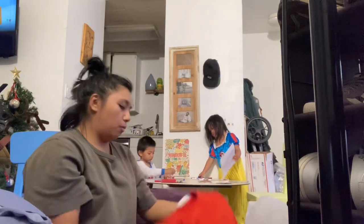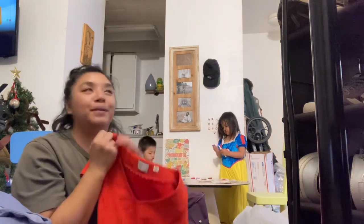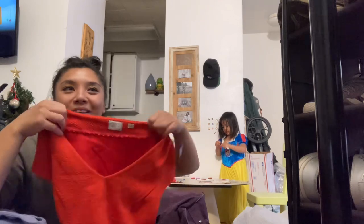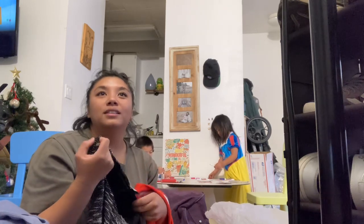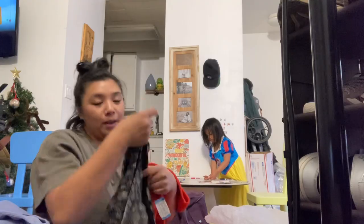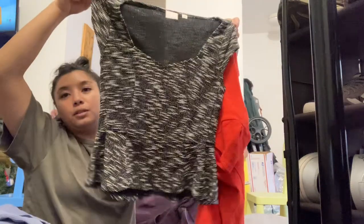The next one is, dang, I totally forgot. I think it's called Postcard, or I forget, but I got two of them. Something Post. I forget, but they sold this at Anthropologie, and I'm going to sell it as a bundle.